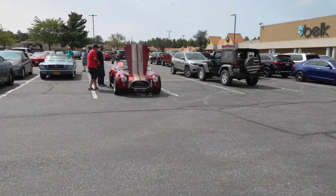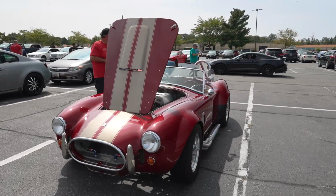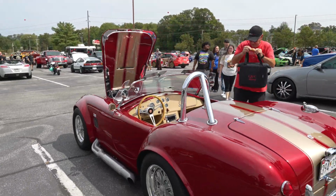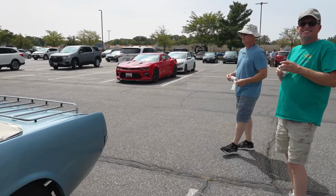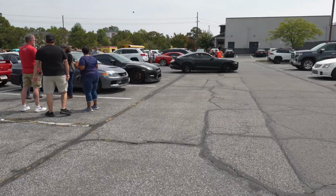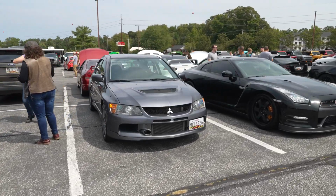For some reason, I think I'm gonna have to change batteries on you guys. I thought we were all charged up, but got the little 427. Nice little Cobra, looks clean. And then we'll run down this row, and then I'm gonna have to swap batteries on you guys. The Mustang sounds good though. Got another 35 and an Evo. It's nice seeing a little older Evo.